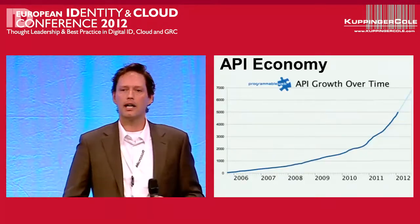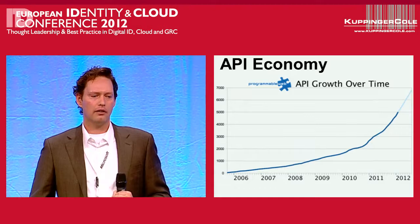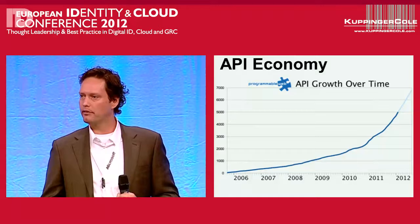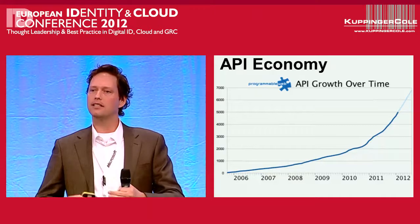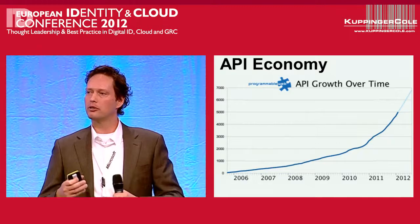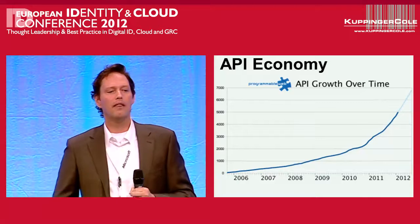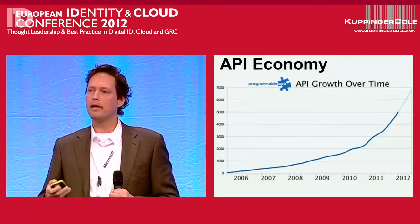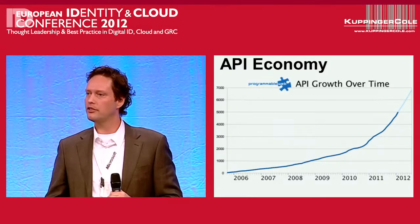And then the API economy, showing a hockey puck-like growth in the proliferation of publicly available application programming interfaces, with companies exposing what they do for other organizations to securely access, leverage, and mash up that information and those services, to rapidly integrate and provide services to consumers. They actually predict at Programmable Web that, I think, a few years out, almost every large major organization will have a publicly exposed API. So it brings about security issues, privacy issues, trust issues.